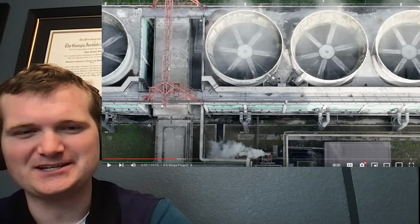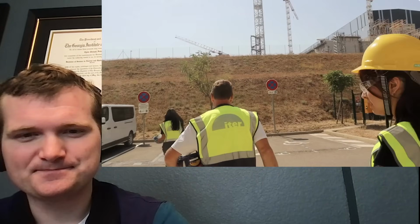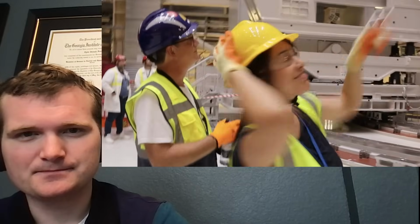Then, just like a regular power plant, the steam will spin turbines which will generate electricity. Basically the same way any power plant has worked in the past 200 years. Just good old-fashioned steam, like a nuclear fission reactor or like a coal plant from the 1800s. Something old, something new?